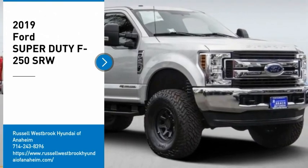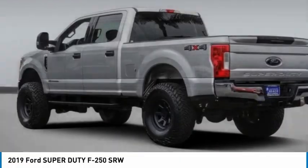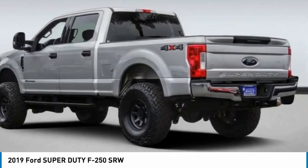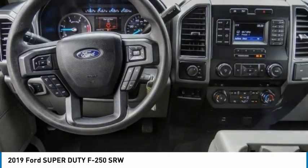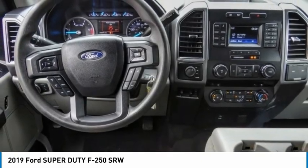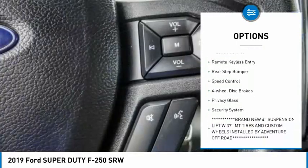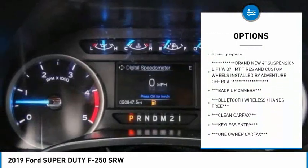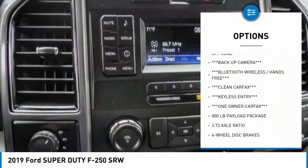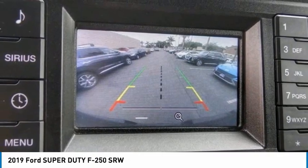Test drive the 2019 F-250 Super Duty. Head-to-head fuel efficiency, head-to-head towing, head-to-head torque. Ford F-250 Super Duty. Here are some of this vehicle's great options: electronic stability control, alloy wheels, brake assist, traction control, remote keyless entry, rear step bumper, speed control, four-wheel disc brakes, privacy glass, security system.